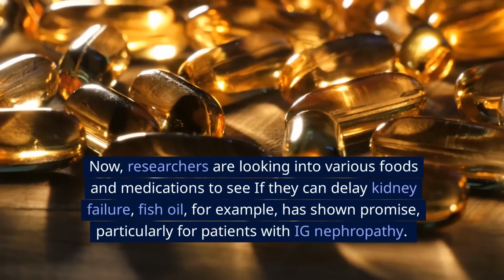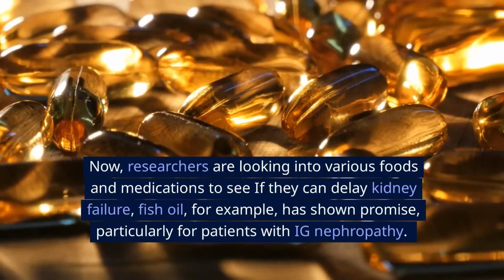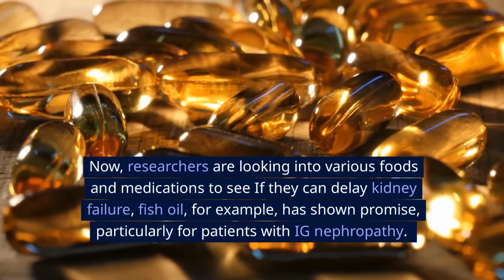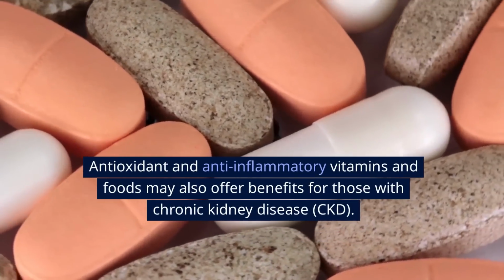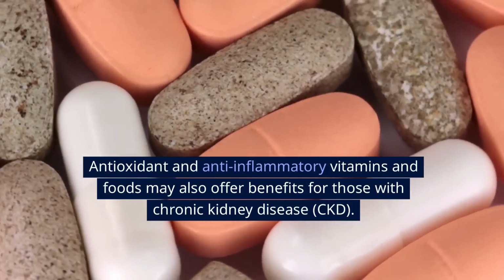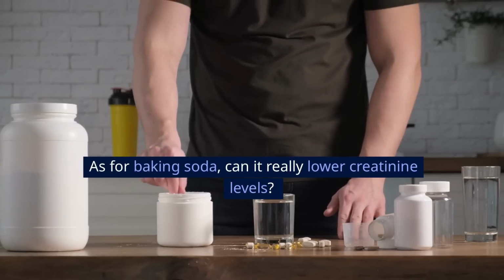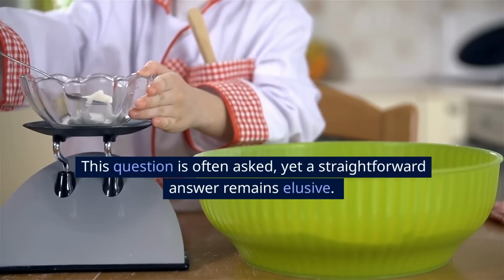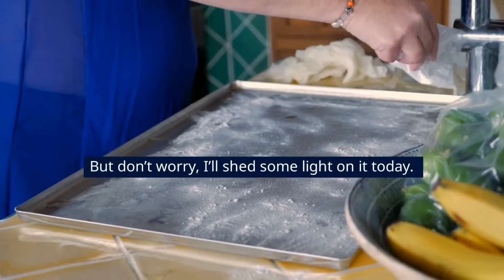Now, researchers are looking into various foods and medications to see if they can delay kidney failure. Fish oil, for example, has shown promise, particularly for patients with IgA nephropathy. Antioxidant and anti-inflammatory vitamins and foods may also offer benefits for those with chronic kidney disease, CKD. As for baking soda, can it really lower creatinine levels? This question is often asked, yet a straightforward answer remains elusive. But don't worry, I'll shed some light on it today.